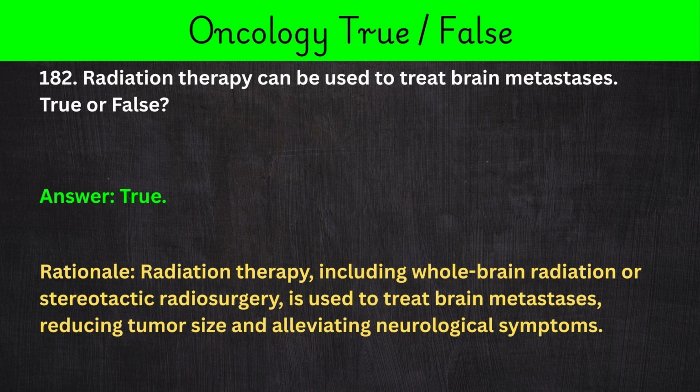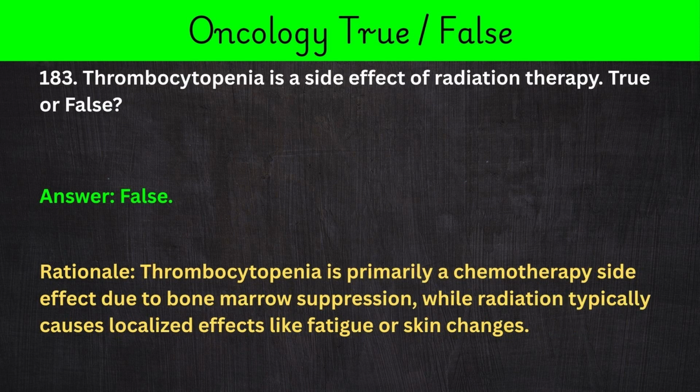Rationale: radiation therapy, including whole brain radiation or stereotactic radiosurgery, is used to treat brain metastases, reducing tumor size and alleviating neurological symptoms. 183. Thrombocytopenia is a side effect of radiation therapy. True or false? Answer: false.